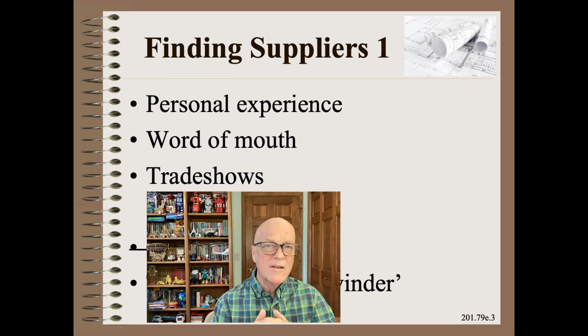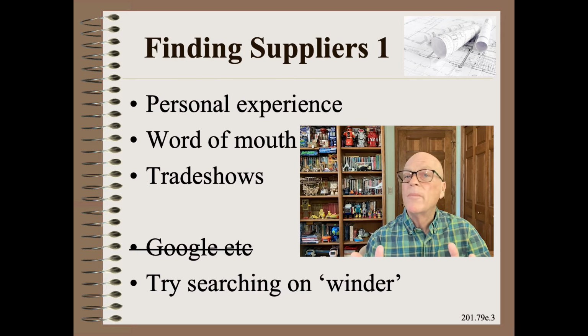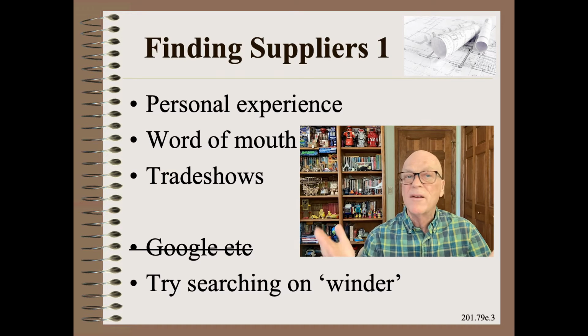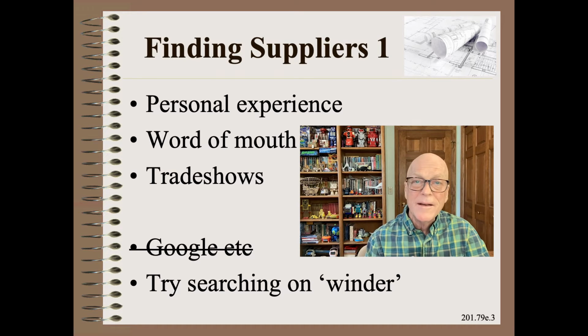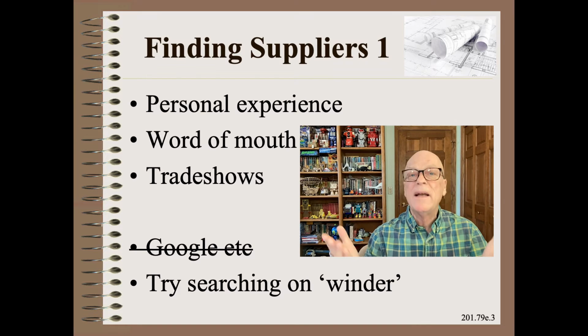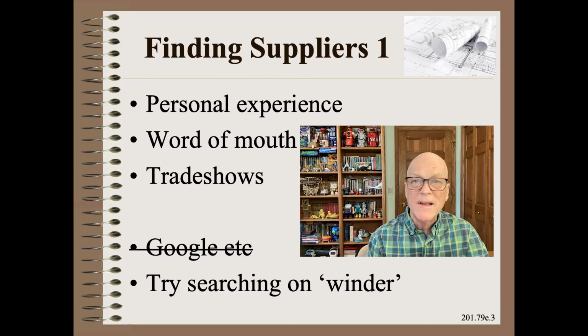Contrary to what you might expect, Google or any other search engine is not usually a good place to find suppliers. The problem is similar to using Google to find information about wrinkling. If you type wrinkle into the search box, you'll get pages of Botox treatments and other hits that will not be helpful.